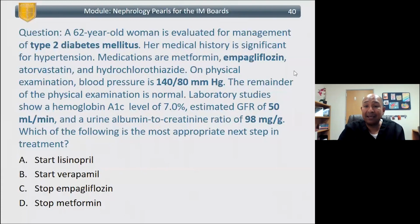So with that being said, let's do this question. A 62-year-old woman is evaluated for management of type 2 diabetes. Her medical history is significant for hypertension. Her meds are metformin, an SGLT2 inhibitor, atorvastatin, and hydrochlorothiazide. On physical exam, her blood pressure is 140/80. The remainder of the physical exam is normal. Labs have a hemoglobin A1C of 7, an estimated GFR of 50, and a urine albumin to creatinine ratio of 90. So obviously that's going to be elevated, right?